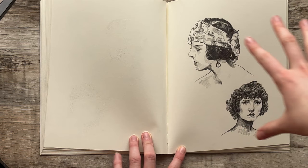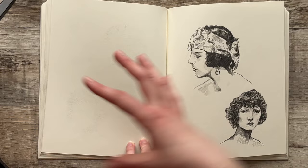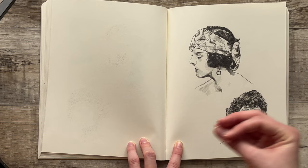This is me still trying to be realistic, but also still so in love with the vintage styles, so trying to find kind of a happy medium between that. You can see how far I was being pulled towards the vintage illustration style, but I was resisting it so hard.